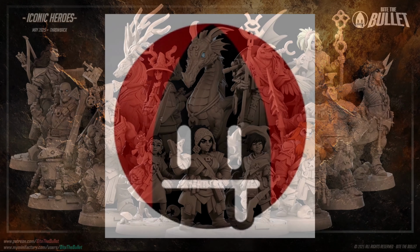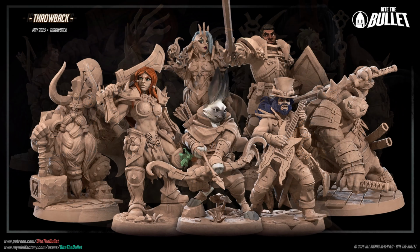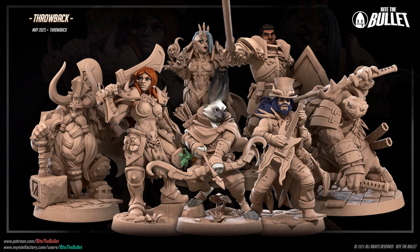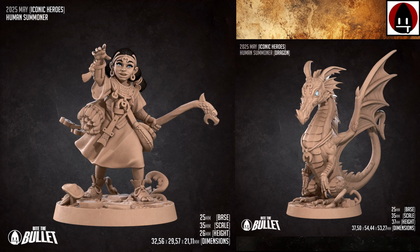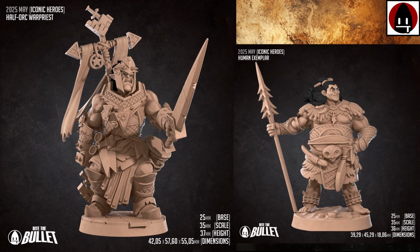Bite the Bullet Studios is doing Iconic Heroes this month. Some very unique sculpts. Here's our throwback pack that you'll get with Bite the Bullet. Here we see a human summoner along with her dragon. Must be a pretty high level summoner, I would think. A human kineticist and a dwarf gunslinger. A half-orc war priest and a human exemplar.